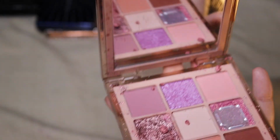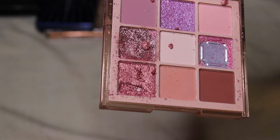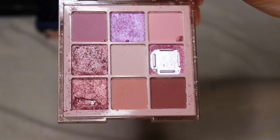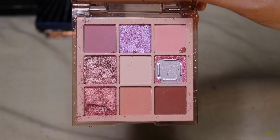Originally I bought it because I thought I could travel with it, but after I broke it once, it just started to crumble, and there's no return on that. I'm okay with her eyeshadow. I'm not super obsessed. I have not been interested in anything she released, so I might say goodbye to this.